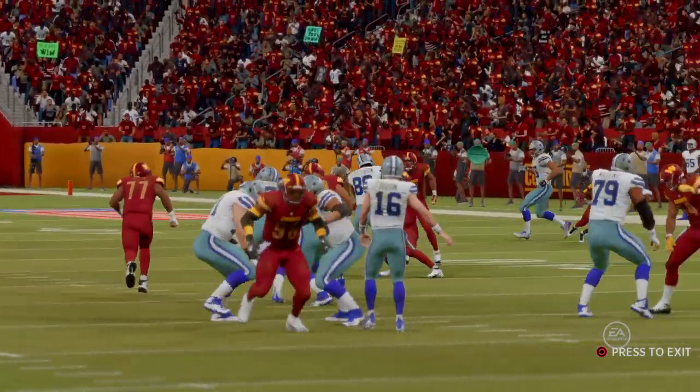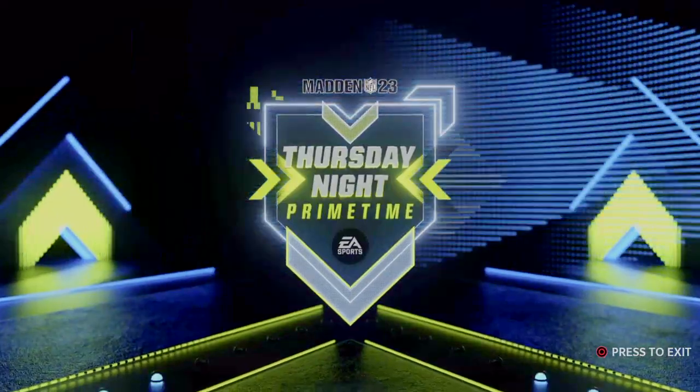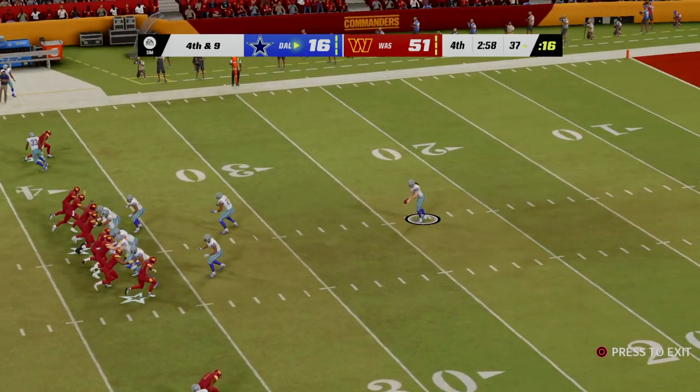So much about this game is just understanding situations and then having to execute, isn't it? Guard the first down sticks. Don't let them get there. And they rallied and made the tackle. Out now comes the Cowboys punter, as he'll come on for his fifth kick of the night.